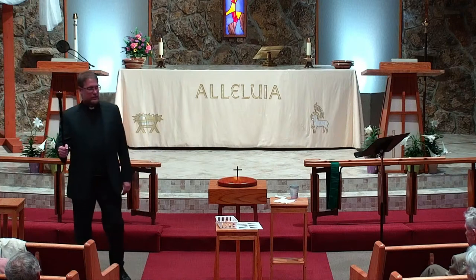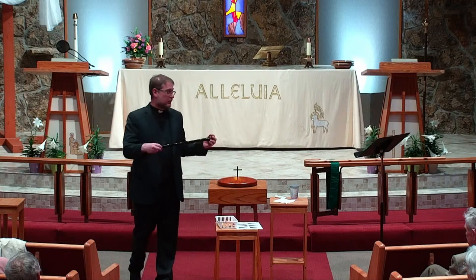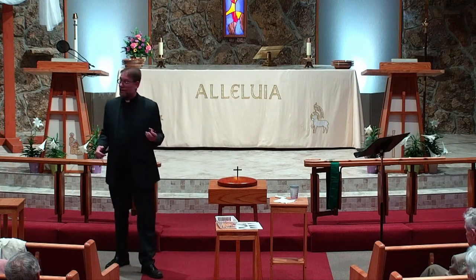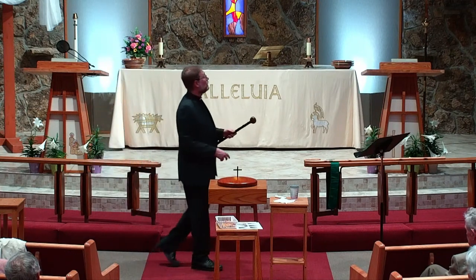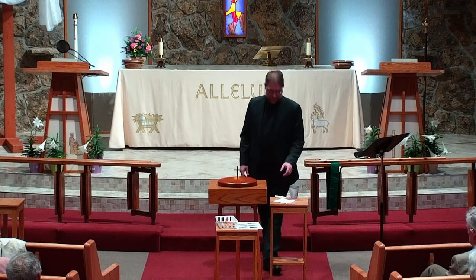This is a rod. This is a shillelagh. So if you know what a shillelagh rod is, they have sheep over there. They know what to do with rods. So we're going to look at the rod and the staff. They comfort me, both of them, with that.